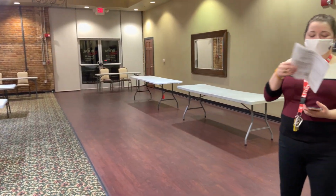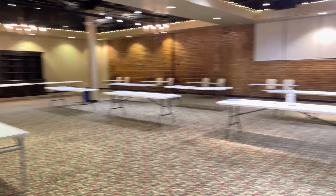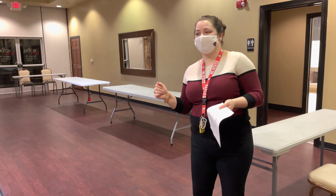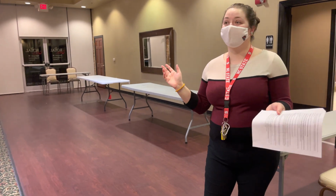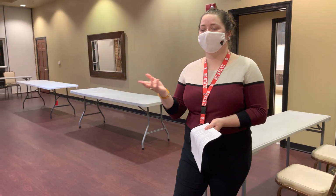Trying to think if I've forgotten anything. Our only prohibited items are small, like confetti and glitter. We ask that you don't use that just because it gets everywhere. Okay. And sticks to everything. So you might not want it yourself anyway. But we do ask that you don't use that just because obviously it's gonna be difficult for us to clean up.